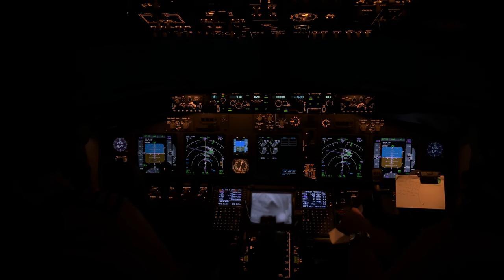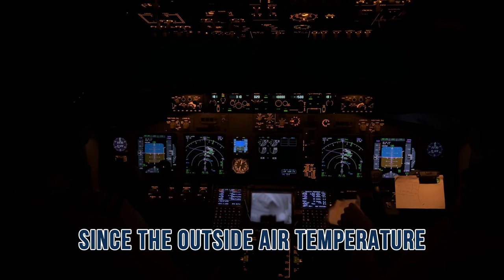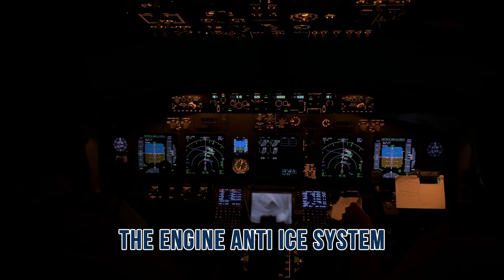Transavia 132, on the way to descent, reduce your speed to 250 knots. Thank you. Since the outside air temperature is minus 10 degrees, we have switched on the engine anti-ice system.